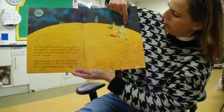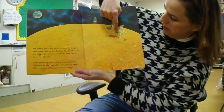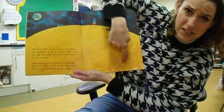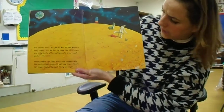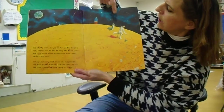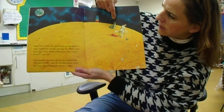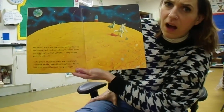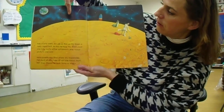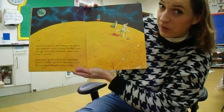And here is Bob with a special, I think it's a special kind of hoover, and he's hoovering up this terrible mess and rubbish and litter that's been left behind by visitors to the moon. And he's got a broom and some bin bags back here from all the rubbish that he's collected. I wonder who drops all that rubbish on the moon. Right, we're going to stop there.